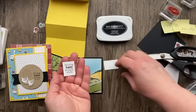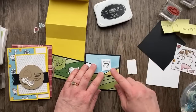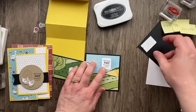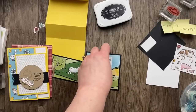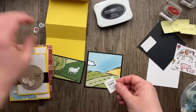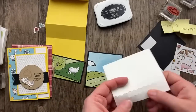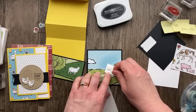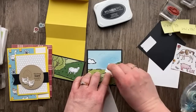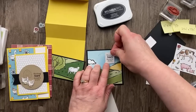I say close your eyes because I know it bothers some of you that I use the big scissors to cut my paper. This is going to go over here on the side, and I'm going to put that on with some Stampin' Dimensionals. And I've got to find them first. Let's just grab a new sheet. And then the other thing I'm going to add to this front image is a die cut cow.